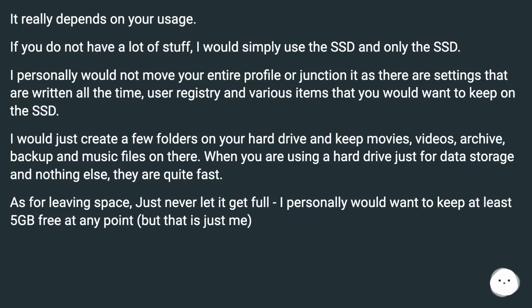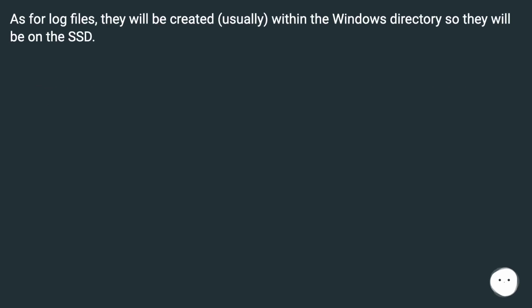As for leaving space, just never let it get full. I personally would want to keep at least 5 GB free at any point, but that is just me. As for log files, they will be created, usually, within the Windows directory, so they will be on the SSD.